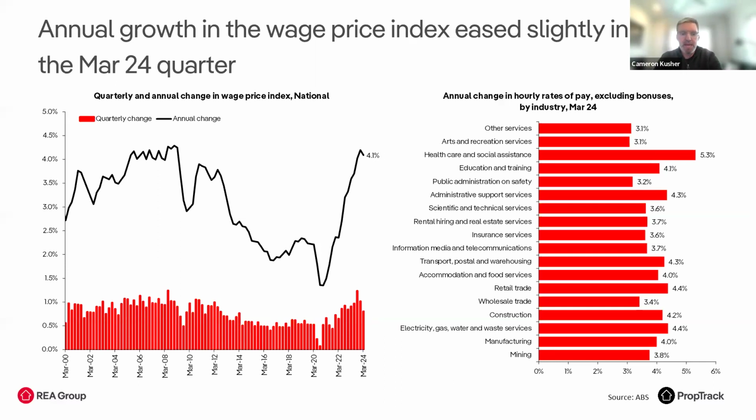So wage growth peaked in the December quarter at 4.2%. It dropped on an annual basis slightly in the March quarter at 4.1%. But you have to go back to 2009 to see the wages growing as fast as they are at the moment. The good news is that wage growth is stronger than inflation.